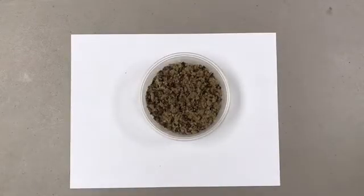What's this fuzzy stuff over here? This is cottonseed hulls, which are the outer covering of the whole cotton seed. The brown fuzzy stuff is some of the leftover cotton lint from when the whole cotton seed was processed into oil and meal. This roughage product is primarily used to provide fiber and bulk in the diet.